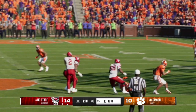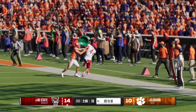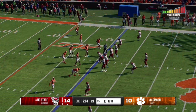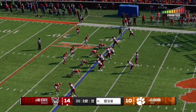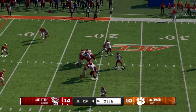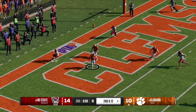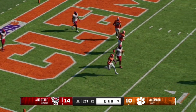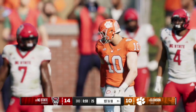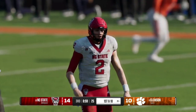field goal range. Look at McCall throwing it on the run, and the wide receiver getting the outside leverage on the defender for that nice catch. Here on 2nd and 12, McCall and the NC State offense are at the 17-yard line. He takes a shot into the end zone, and it is double covered and picked off by the Clemson defender number 10 as he dances and celebrates after that pick.